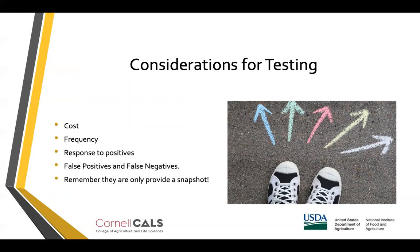Now, when we're considering testing for our facility, you've got to look at multiple factors. How much does the test cost? Who's going to administer it? How often am I going to be testing? Am I going to be testing people once a week, twice a week, every other week? What are we going to do when we get a positive? Because a lot of times there's a lag time between the test and when you get the result. That means the person who tests positive has likely been in your facility for a certain amount of time. How are you going to respond to that? And how are you going to get them off or out of the facility?